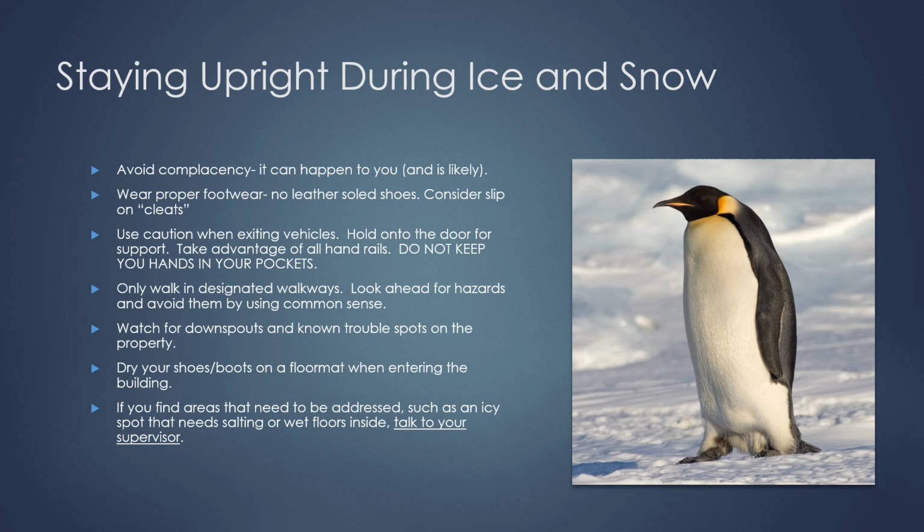Slips and falls from ice and snow are some of the most frequent and serious accidents that we receive as your workers' compensation carrier. The number one thing you can do is avoid complacency. Yeah, it can happen to you, and it is likely, but there are common sense steps that you can take to minimize the chances of it happening to you while you're at work.